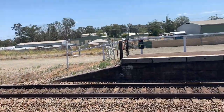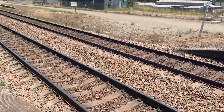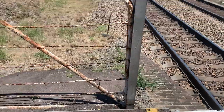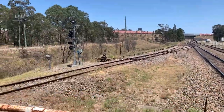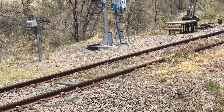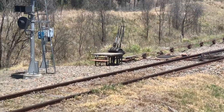But I've just walked up to the rear end of the Singleton end of platform, on platform two at Branxton. I've noticed there's an old style looking gate here. You can walk down to the tracks. Something quite interesting just over here are the old signal levers on the platform. Quite interesting.